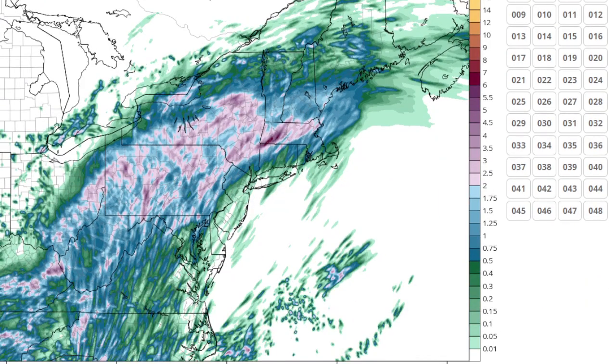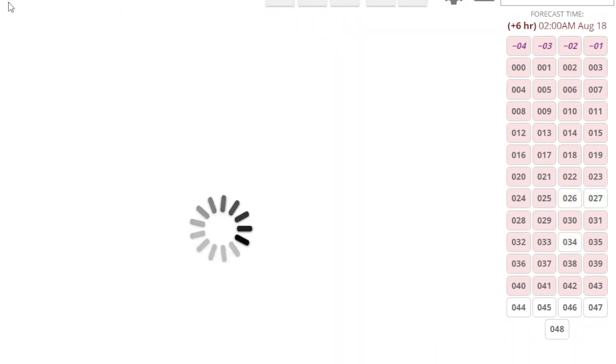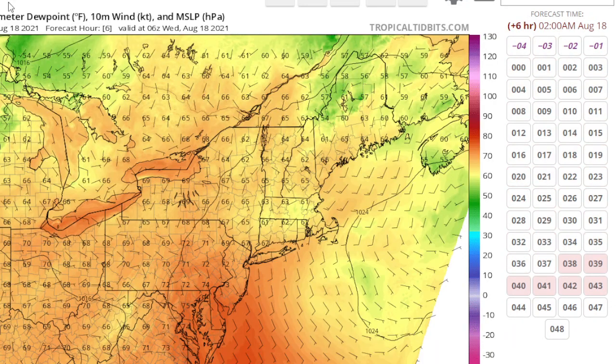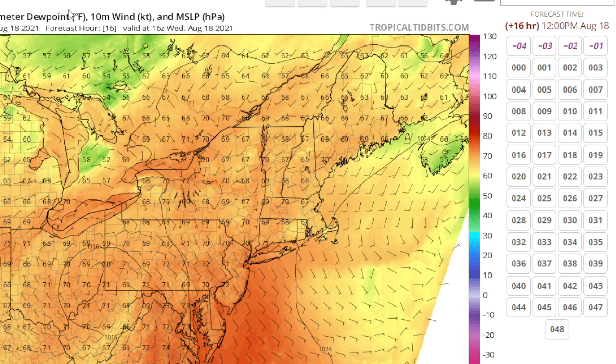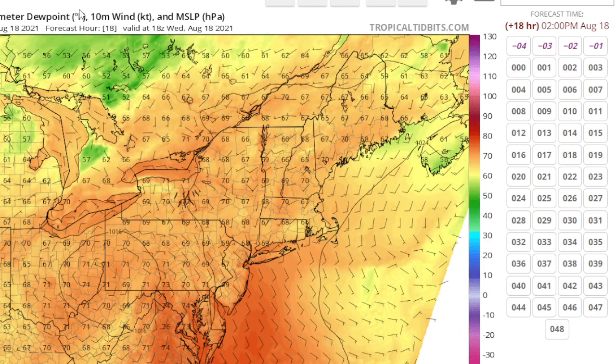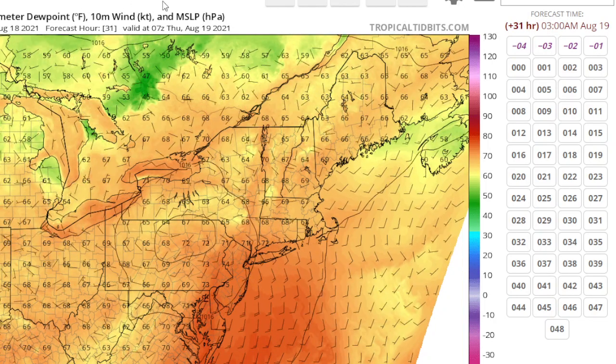So let's go look and now shift gears, and we're going to look at the humidity, obviously, because this is going to bring a big increase in the humidity. We're going to get that tropical moisture in here. Today's dew points were in the 60s. Wasn't too bad. Tomorrow, we get those dew points up into the 70s, around the 70-degree mark. Southeast wind keeps the temperatures from getting too warm again.